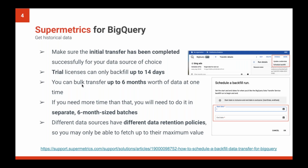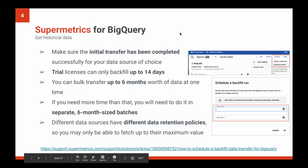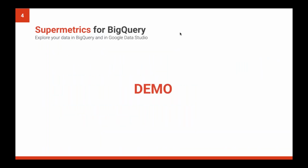Just know that you can bulk transfer up to 6 months. So if you need data for up to 1 year or 2 years, you will just need to schedule some more batches, 6 months batches of transfer. So Supermetrics, they explain it pretty clearly on their website, so you can go and check this information. So I wanted to do some quick demo with some queries.